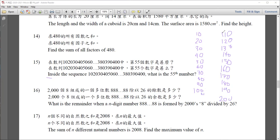So this is 21, 22, 23, 24, 27. This is the 30th. And then 33rd, 36th. And then 39th, 42nd, 45th. Oh, malapit na tayo. 45th, 48th, and then this will be the 51st. 51st, and then 210. 54th. And then 220. So the 55th number is actually this one. So that's how. I think that's not confusing. Agree? Yeah. Okay.